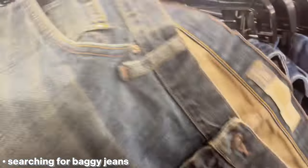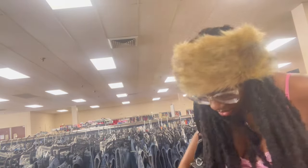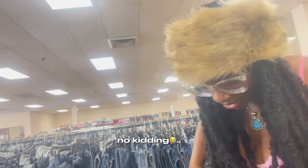This is the thrift. I should've brought my tripod, this is annoying. All right, so this is where I gotta put you. Super cute, but they're kind of high. These are cute as heck. This is $6.99, y'all. It's super big on the waist. I kind of want the bottom to be bigger, so I'm just gonna put it back. But it's super cute.